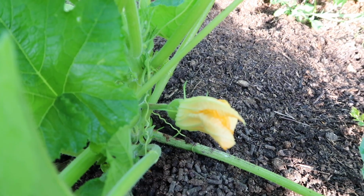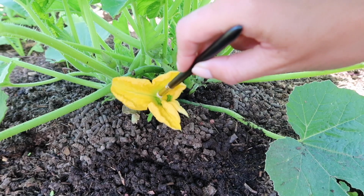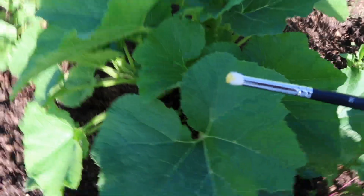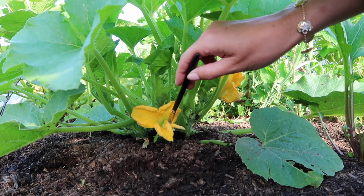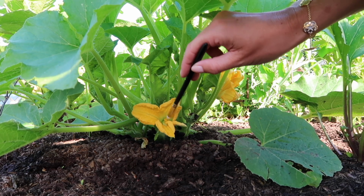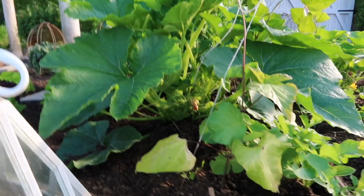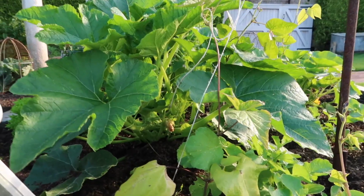So to help this to grow into something that I can actually eat, I'm taking my makeup brush, just dabbing some of the pollen that's on there, basically doing the job of the bees here, and I'm taking it into the female flower, and this just helps you have less flower and more fruit. I was hoping to do that for all of my courgettes and pumpkins, but not all of them are quite at the stage yet, so I'll just keep an eye out.